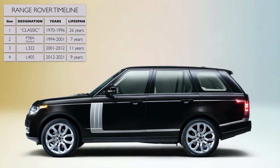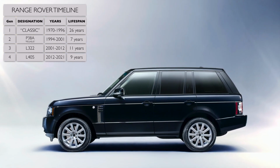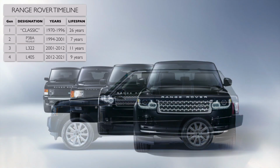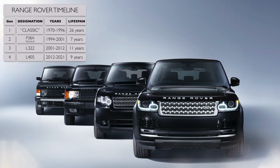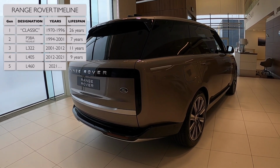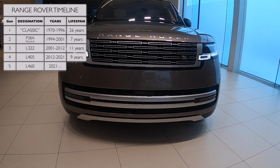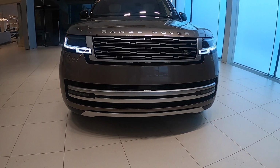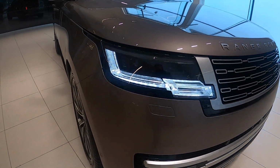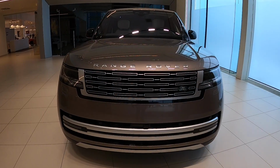The 405 retained the general shape of its predecessor, but the good old 3rd generation looked definitely outdated next to it. And for the record, the new Range Rover is designated as an L460 generation. Now, let's get more specific comparing the upcoming model to its predecessor. Front-end wise, I'm confident that we are talking about evolution rather than revolution.